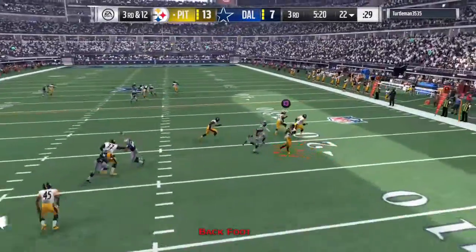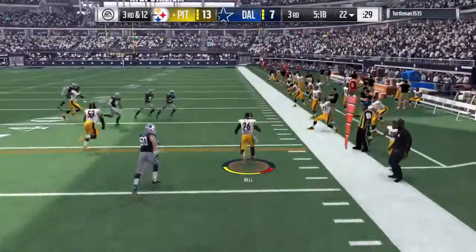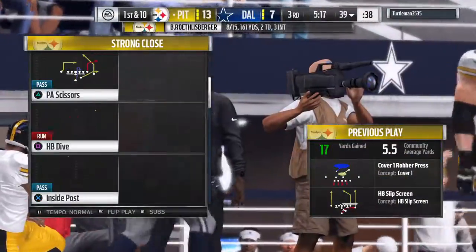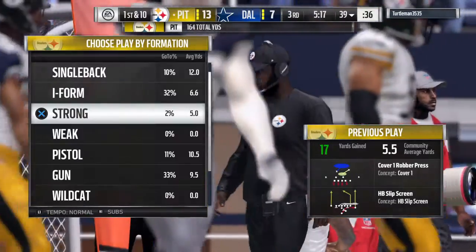Maybe you try and run the football a little bit more in this spot, but they have to feel good about how they've been throwing it overall. And he's going to be out of bounds at the 39. Let's give a little credit there.